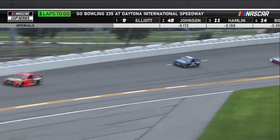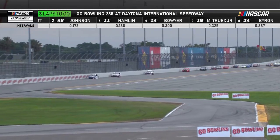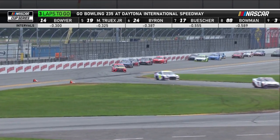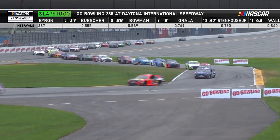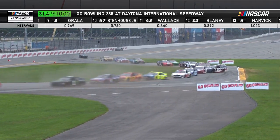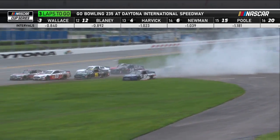Restart did not work out well for Clint Boyer, but it did work out well for Bubba Wallace. He's right behind him. Yeah, I was worried. He stayed out on old tires, but Bubba Wallace is doing a wonderful job on old tires, trying to stay up here. He's done a nice job now to give him a little breathing room. Cole Custer in the 3 right behind him. Then the 88 of Bowman and the 47 of Stenhouse. Oh, the 32 of Corey LaJoie gets turned around. LaJoie around, he keeps going.